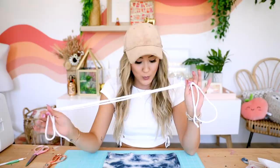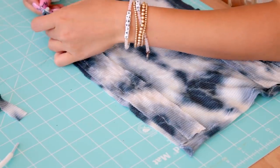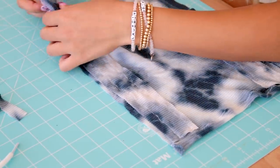I have some excess white thread just from drawstrings. So I'm gonna grab one of the safety pins from our previous DIY, and this is hands down the easiest way to thread any kind of drawstring, even if a drawstring falls out of your hoodie or something. I'm gonna go through the top tunnel all the way across.